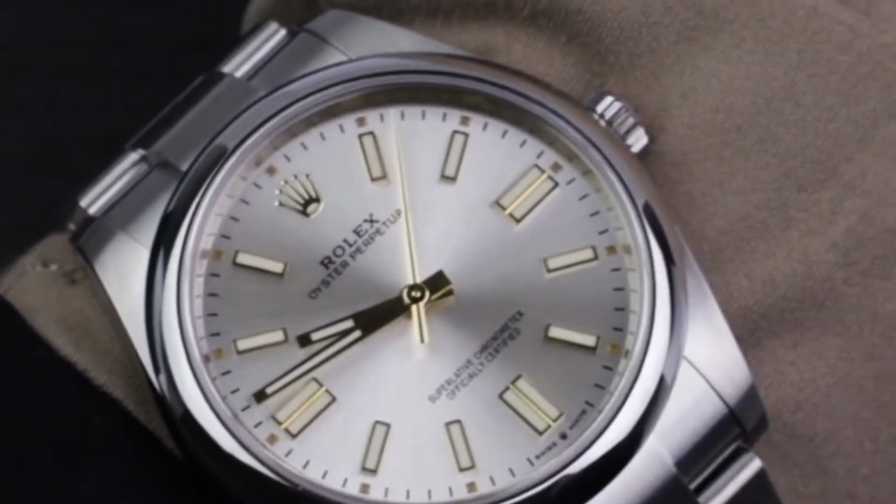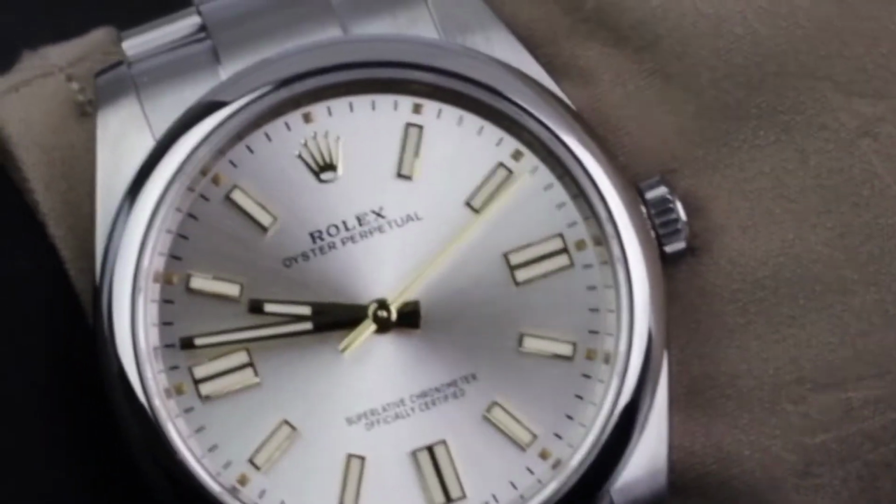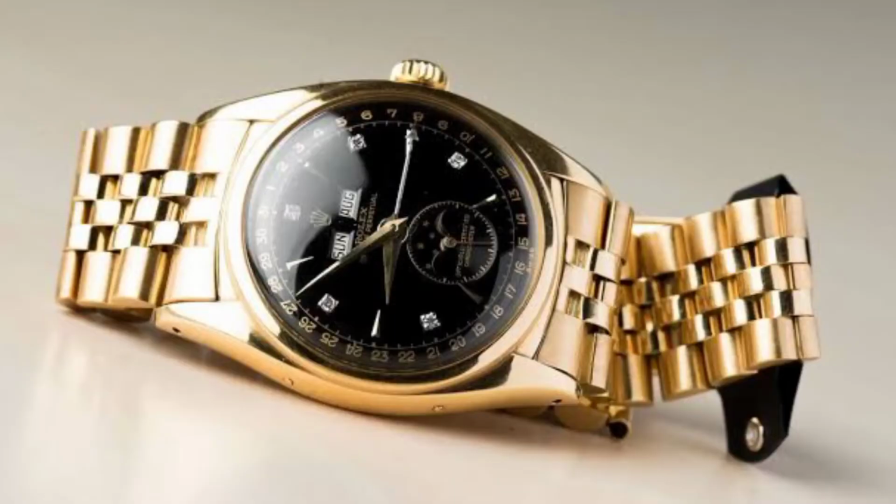In addition to being a limited timepiece, this model has the distinction of featuring the largest case, 44mm diameter, that the brand has ever made.